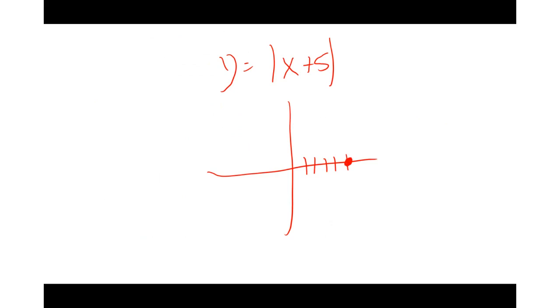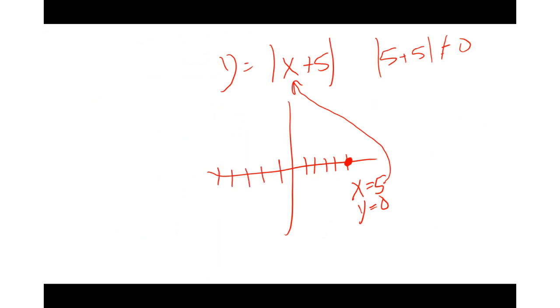It goes opposite for this reason. If you have absolute value of x plus 5 and you shift it to the right 5, then what you're saying is when you plug in x is 5, you get y equals 0. Well, here's the problem. If you plug in x is 5, you're not getting 0. Do you see what I'm saying? What do you have to plug in? Negative 5. You've got to plug in x is negative 5 in order to get y is 0. You see? Negative 5 plus 5, that is equal to 0.